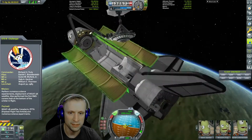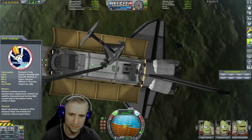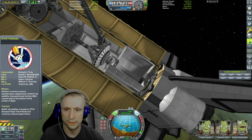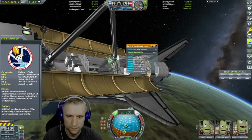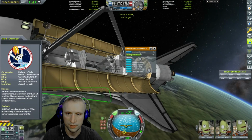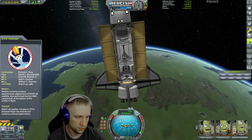Let's see if we can get this back in the payload bay and attach to this docking port. I think I can. It shouldn't be too hard with the magnetism, but we'll see. Alright, and we're back in the payload bay. PFT is stowed. Undocking Canadarm. Canadarm undocked.